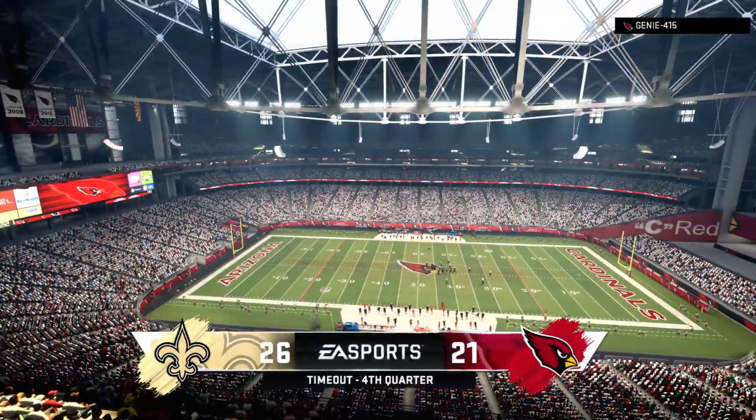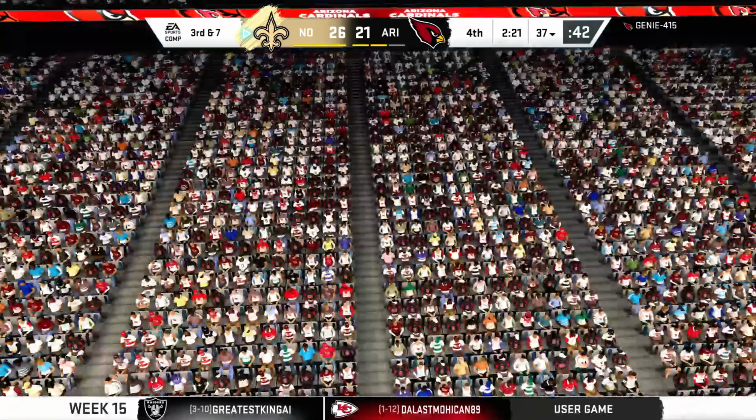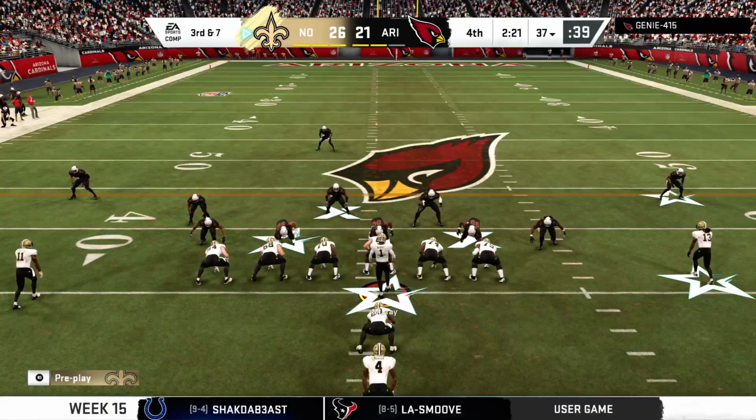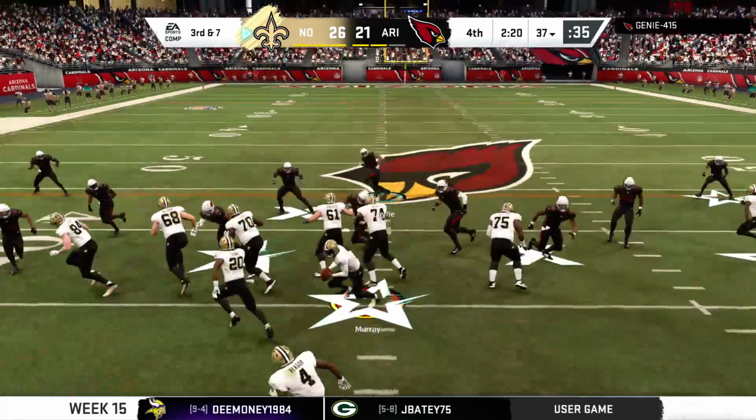And now, defensively, they're going to burn their first timeout. Remember, they get an extra timeout built in coming up here shortly at the 2-minute warning. One of the bigger plays in the game thus far, and the crowd getting into it as we come up on a big 3rd down.